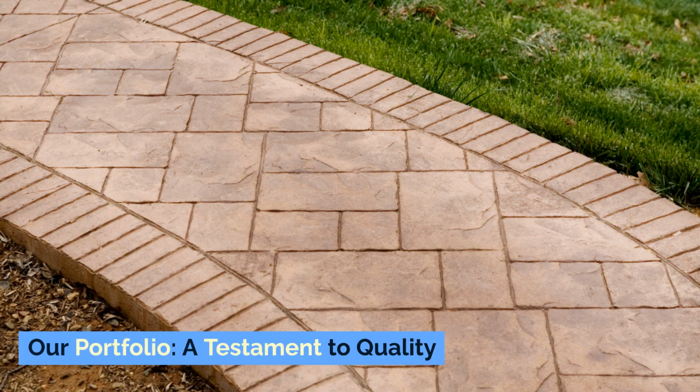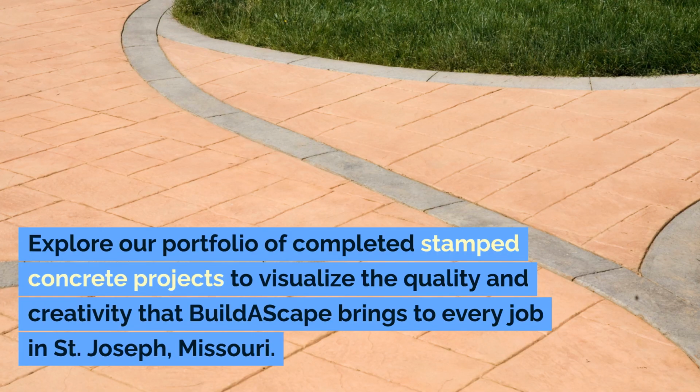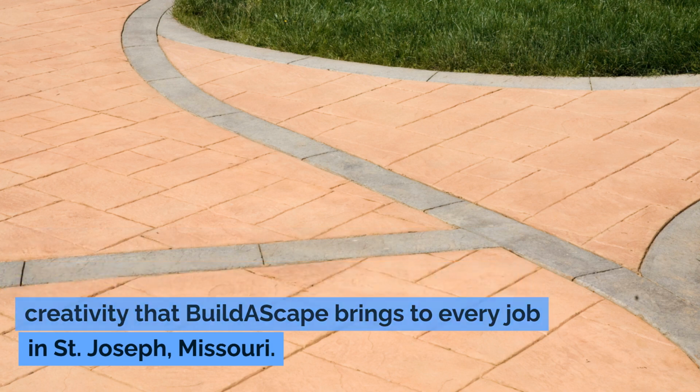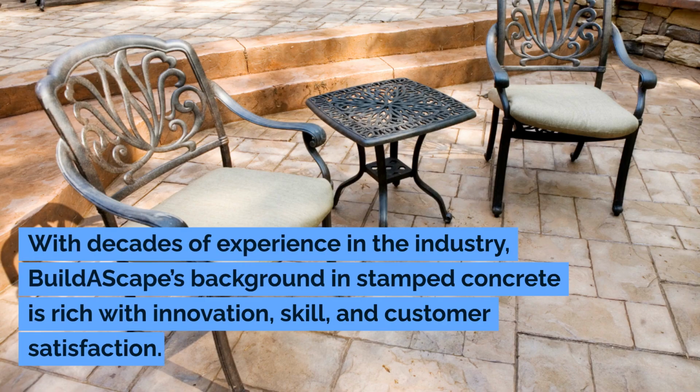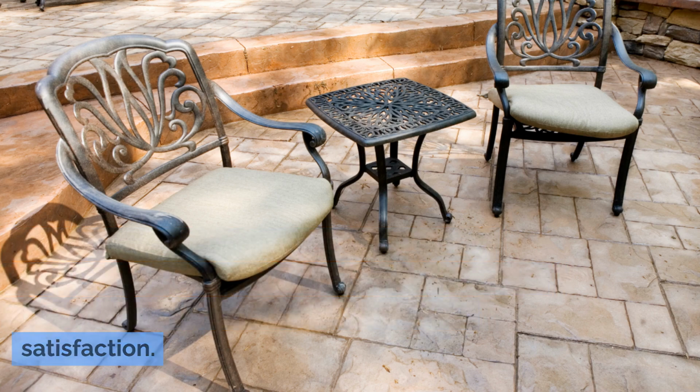Our portfolio, a testament to quality. Explore our portfolio of completed stamped concrete projects to visualize the quality and creativity that BuildAScape brings to every job in St. Joseph, Missouri. Decades of experience in stamped concrete. With decades of experience in the industry, BuildAScape's background in stamped concrete is rich with innovation, skill, and customer satisfaction.